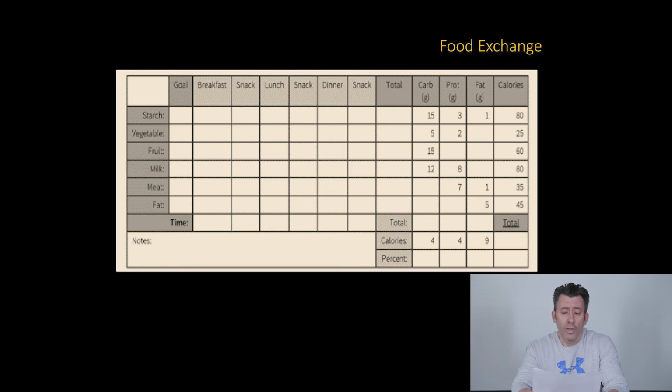So for the food exchange, what you end up doing is you just plug in for each meal how many exchanges per type of food that you're going to have in each meal. The purpose of that is to try to keep the blood glucose levels stable. A typical diet might run 75 grams of carbohydrates for 3 meals each, and 45 grams for 2 snacks. Having those every 3 or 4 hours was what was developed for diabetics using the food exchange system.